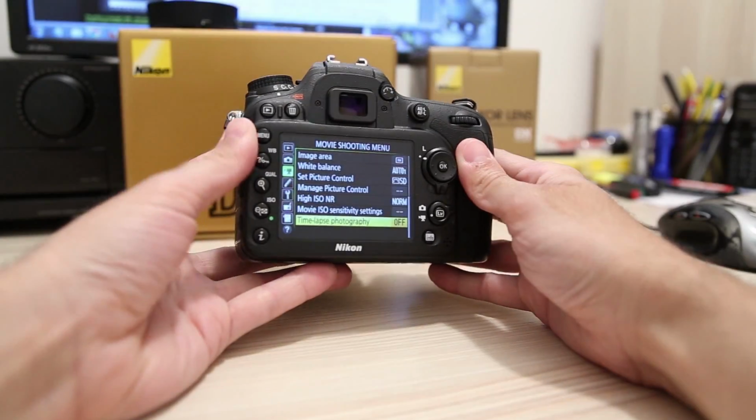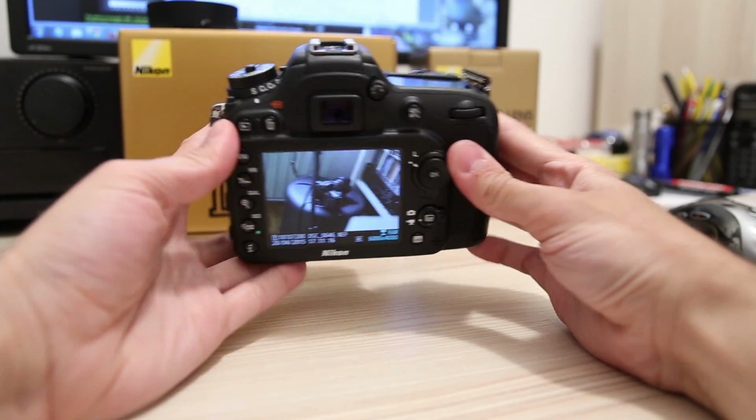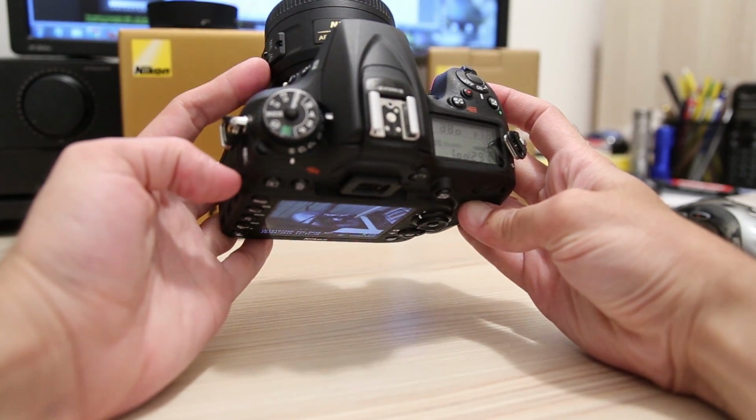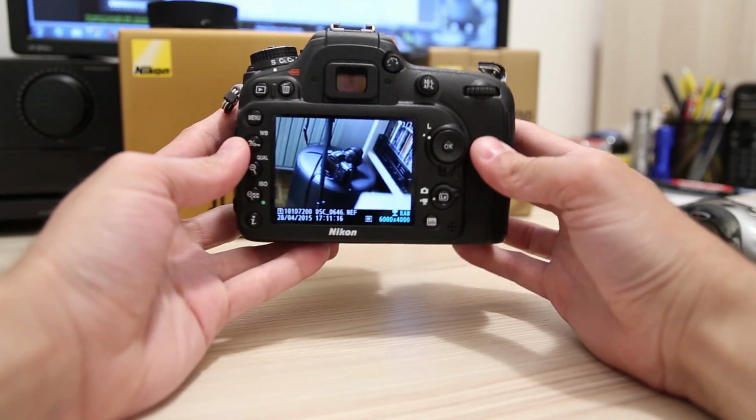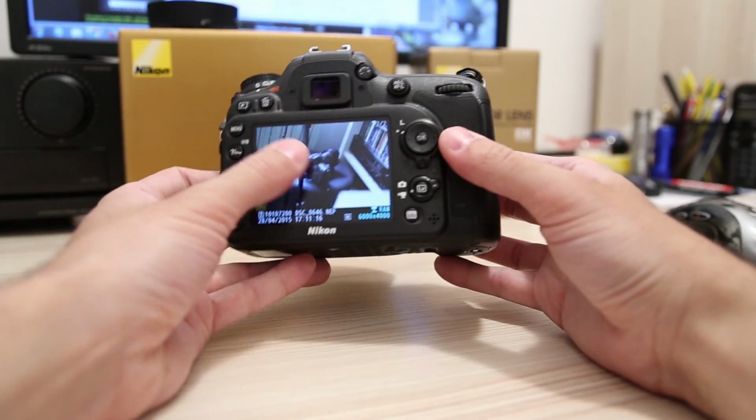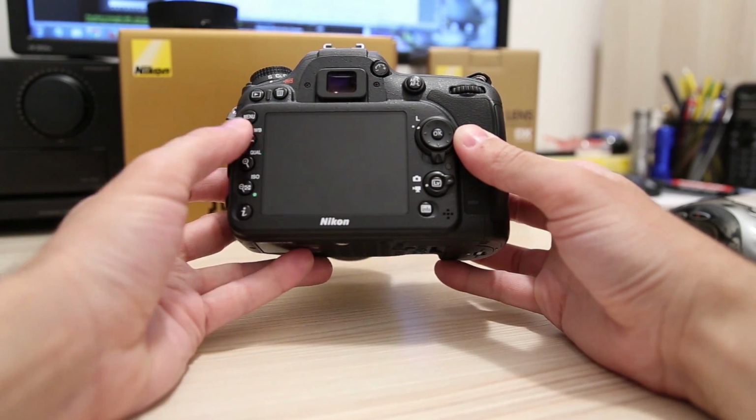The LCD has 3.2 inches diagonal and 1.2 million dots. It is extremely detailed with great colors and perfect viewing angles. It is also bright enough to be used in direct sunlight. It does not tilt and does not have touch control.